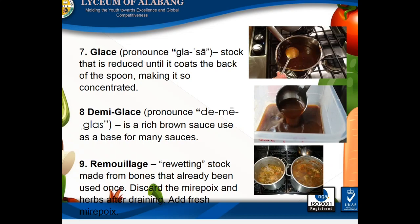Number eight, demi-glace. It is a rich brown sauce used as a base for many sauces. In other words, when you say demi-glace, it is a rich, dark sauce made by combining half brown stock and half brown sauce, which is called the Espagnole sauce, and then reducing it by half. That's why it is called demi-glace, because demi is a French term for half. So again, when you say demi, it means half. That's why it is demi-glace.